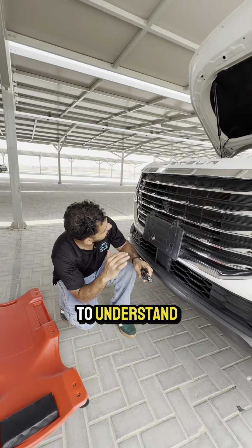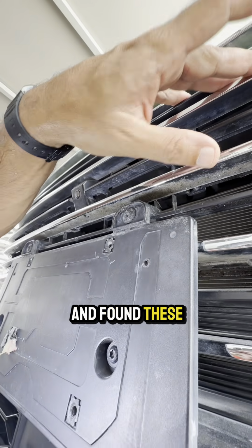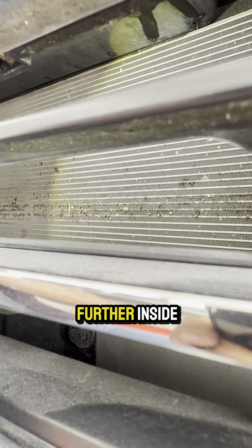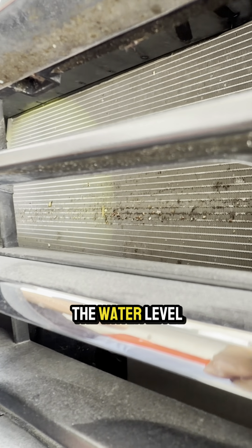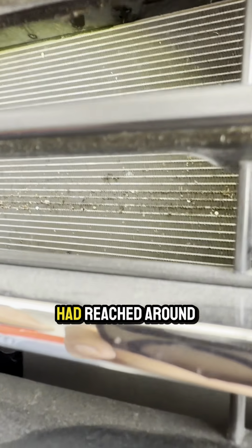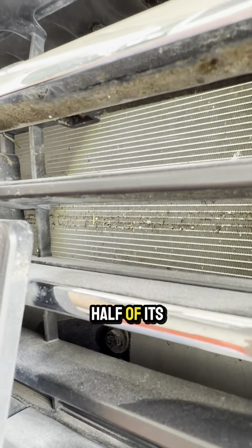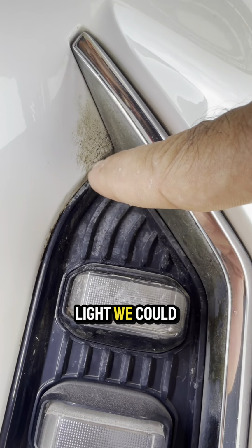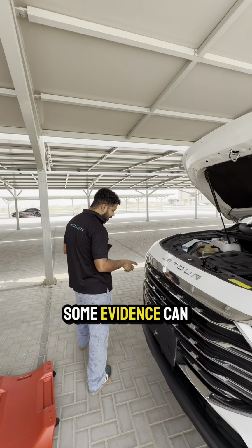Now we wanted to understand how high the water had actually reached. So we checked underneath the grille and found these mud deposits. When we looked further inside, we could see the same level of dirt and debris. This gave us an indication of the water level. The evidence suggested that the water had reached around the condenser level. That means this car had been submerged up to around half of its body. Even around this light, we could still see traces of mud. No matter how much you clean a flooded car, some evidence can still remain.